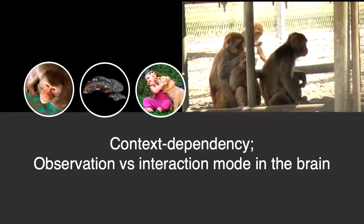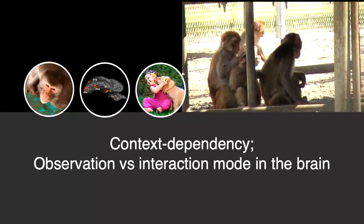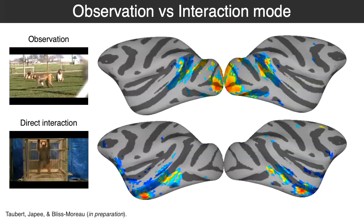And as I suspected, I do not have time to talk about context dependency. So I'll just give you a tantalizing summary slide. Instead of just looking at emotional valence, which is something that we look at a lot in the lab, what I wanted to do was start using video stimuli. And so we had these naturalistic videos that varied in valence, but also something that I used to call social distance, but now call context.